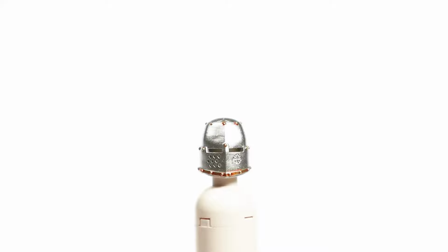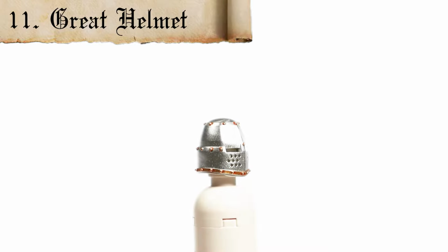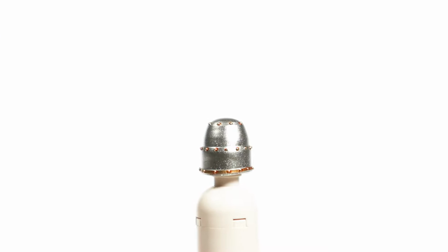Next up, we have this great helm right here, which again has some golden elements which are painted onto the helmet. I have to say that the painting on these dual colored helmets is really good, and you have to remember that these gold elements were hand painted, so it must have been a very time consuming process going through like 30 of these. So huge respect to Loongbrick for putting in the extra effort.